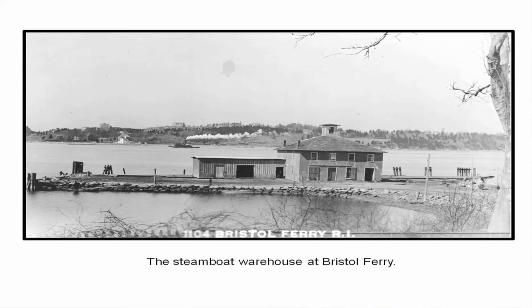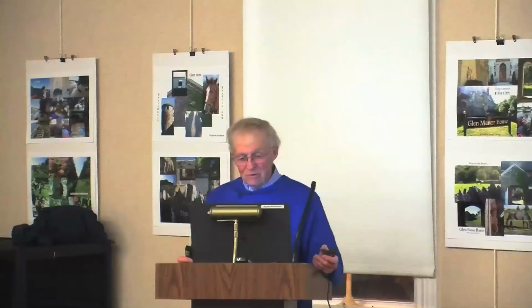The first ferry to Bristol was about 1640, not long after Portsmouth was founded. There were ferries there until the building of the Mount Hope Bridge in 1929. And there's one classic photograph taken from the Mount Hope Bridge looking down at the last run of the Bristol Ferry as it went underneath.